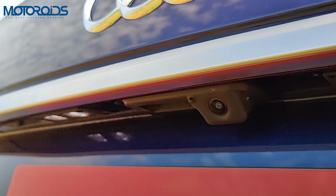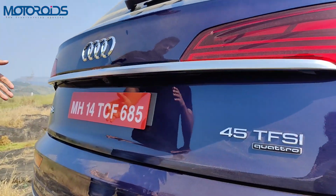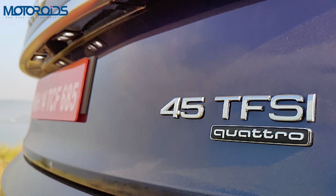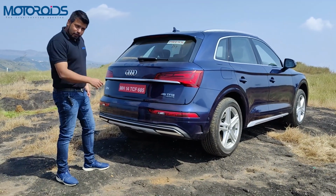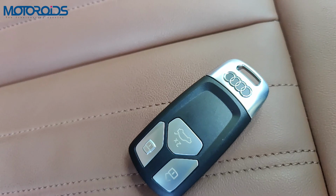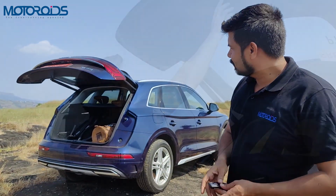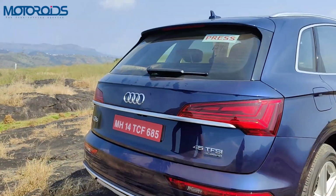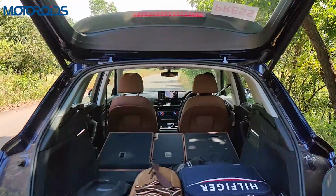Now, the only camera that you have on this car is right here, the rear view camera, and I'll talk about it in detail once we get inside. You get a 45 TFSI badging here, and of course it's a Quattro. It comes with an all-wheel drive, one of the best all-wheel drive systems in its class or anywhere. And the boot here can either be opened using this really nice and slim key. So you can either press this button twice to lift that electric gate, or you can shut it using this button. But in case you have any stuff in your hand, you can also swing your leg under the rear bumper to make it open.